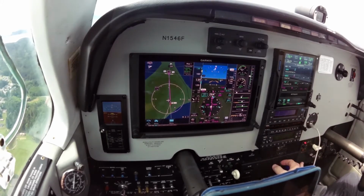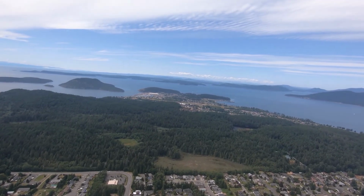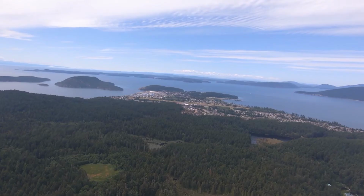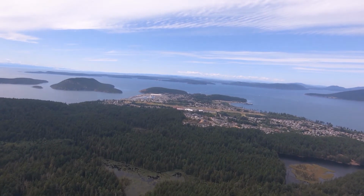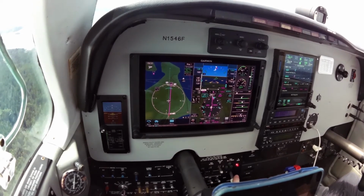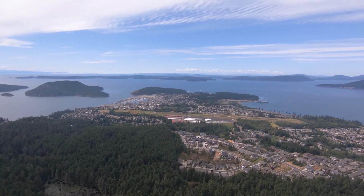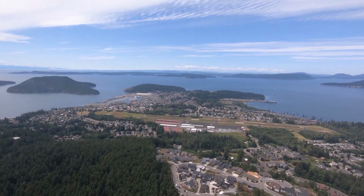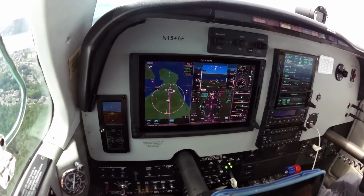Speed checks, approach flaps. And Anacortes traffic, Track 2 Bravo Hotel, departing the pattern down to Guemes Channel, eastbound 1,000 feet. Speed checks, gear coming down. 3 green. There's 1200.